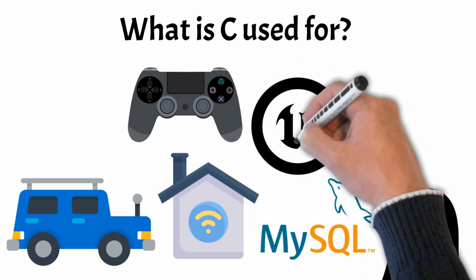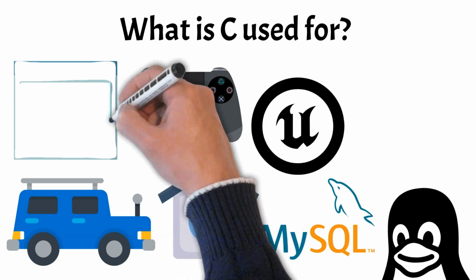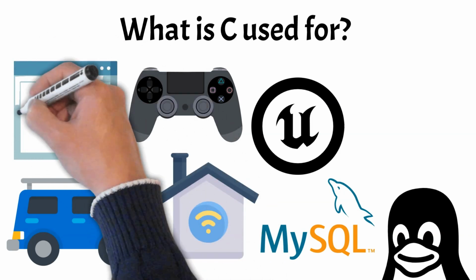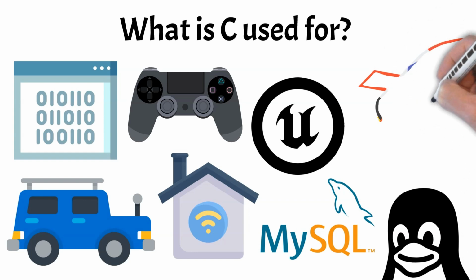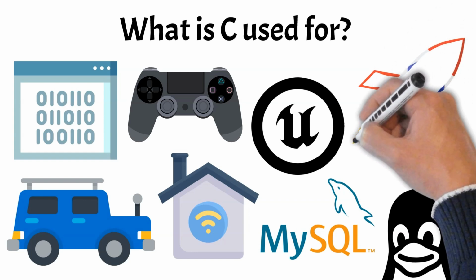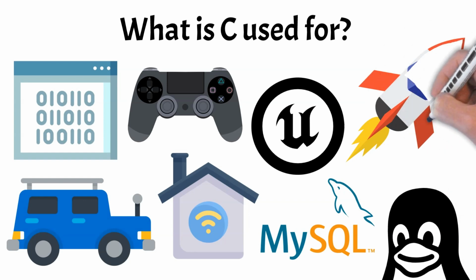It's also the backbone for compilers and interpreters that enable other languages to function. Despite its age, C's unmatched speed, portability, and influence on languages like Python, Java, and C++ ensure it remains an indispensable tool for developers working on diverse and complex projects.